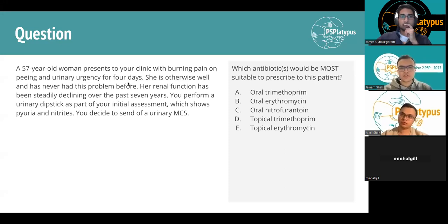One of the major ones that you will learn in fourth year is to do with pregnancy and what trimesters each of these would be acceptable in. But we're not looking at that because it's not relevant here. Trimethoprim is generally okay for most patients, but in patients who already have really bad renal function, which this patient has, especially since it's been quite steadily declining over the past 7 years, I admit I haven't given you much of a quantitative idea of how bad the renal function is, but you may want to avoid oral trimeth.